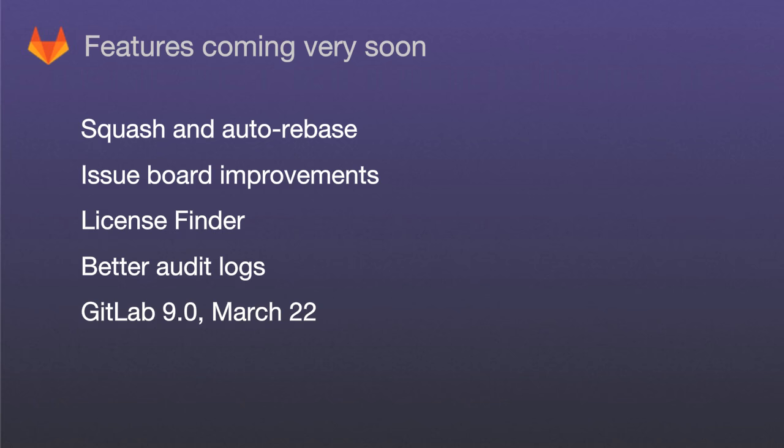We'll introduce features that change how teams work when shipping software. One of these features is the ability to make sure you don't merge code that contains external dependencies with licenses that can be harmful to your project. For instance, you will be able to prevent adding dependencies with copyleft licenses. We also want to provide better audit logs and events. That way, you will be in control of what the users do in your GitLab installation. And we will also introduce, on March 22nd, GitLab 9.0, which we'll talk more about in the next release.